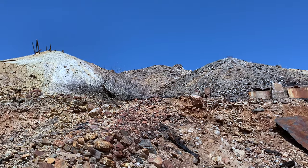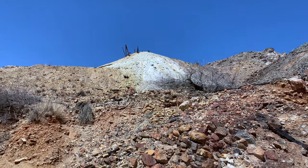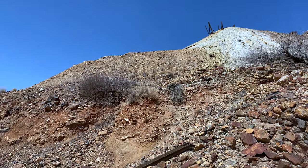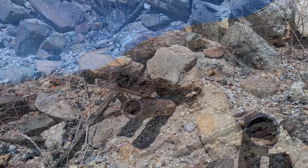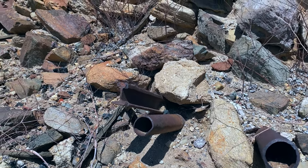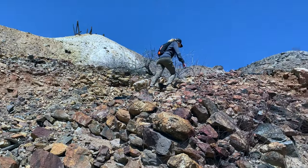Well, the mine itself didn't last for very long from what I have read. And if this is the main mine, then it only had one vertical shaft of 300 feet, and then the minerals all tapped out. Oh, okay. So short-lived. Very. In the side of the debris field, you see next to the pipe, an ore cart track. So we'll pick our way up, see what else awaits.